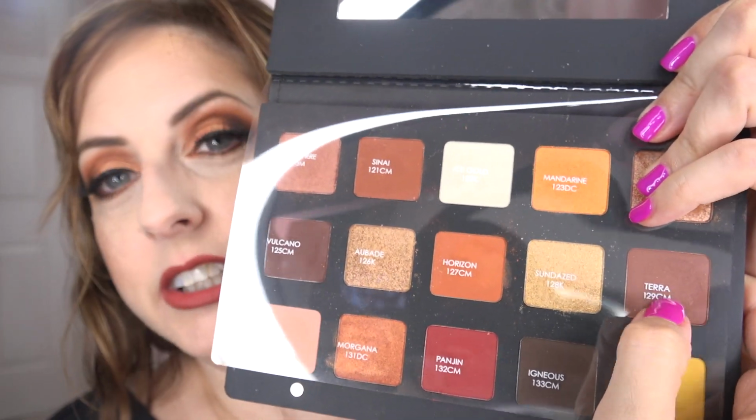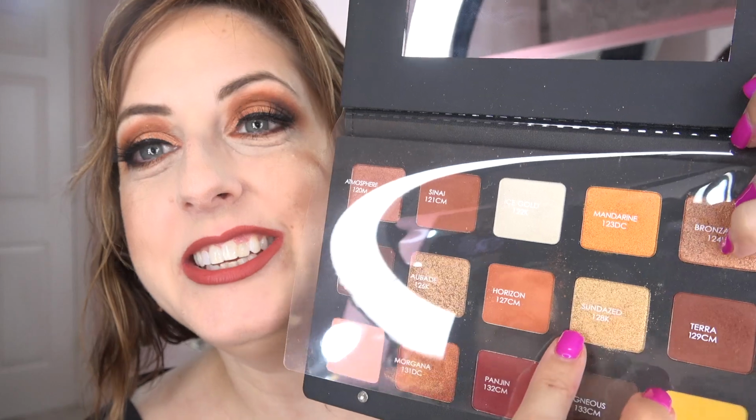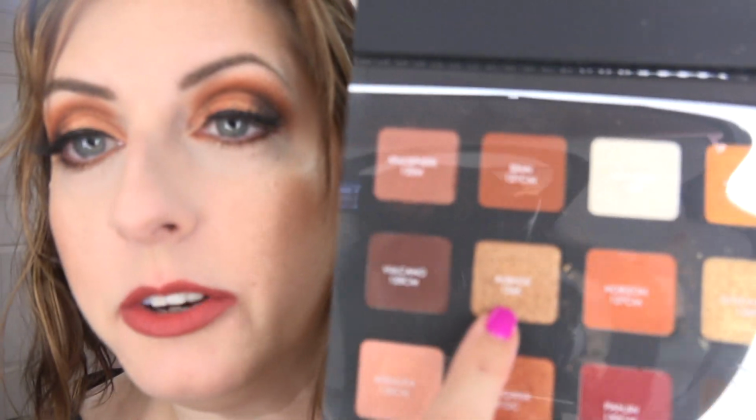This palette is fantastic. To line under my eyes, I used Terra, which I felt was a little bit on the orange side, so I went back over it with Volcano, and then I double lined with Bronzage over all of it again, and then I did a very thin line underneath. You can see it just right through there of this gorgeous gold, and that is a bod. I did a bod under there.